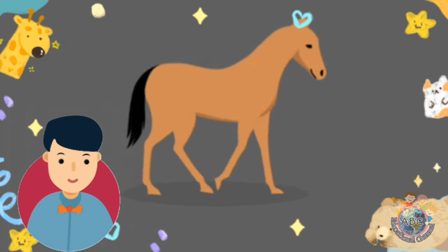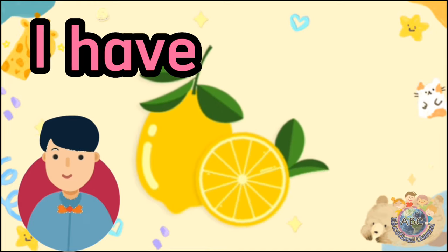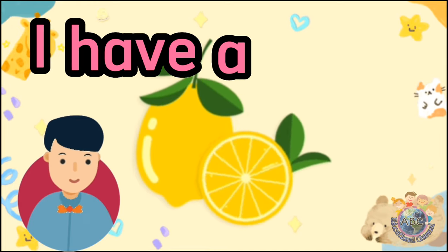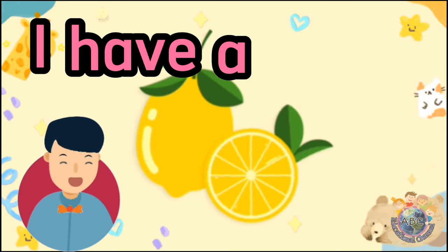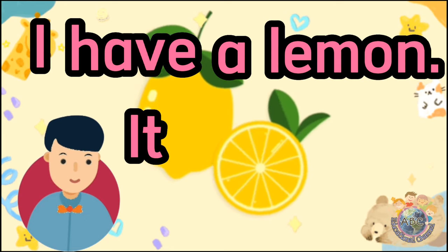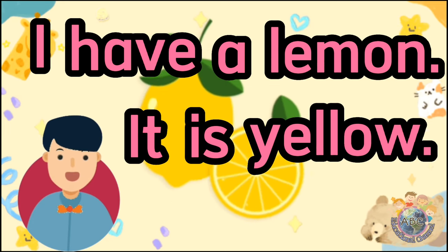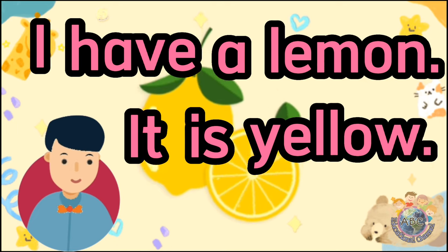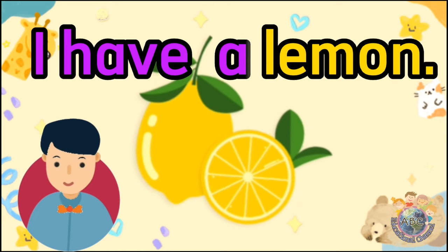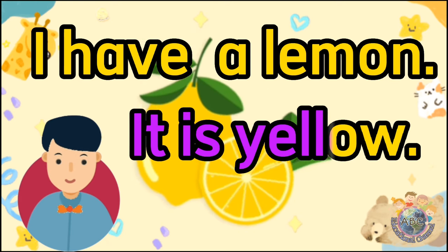I have a lemon. It is yellow. Read it again. I have a lemon. It is yellow.